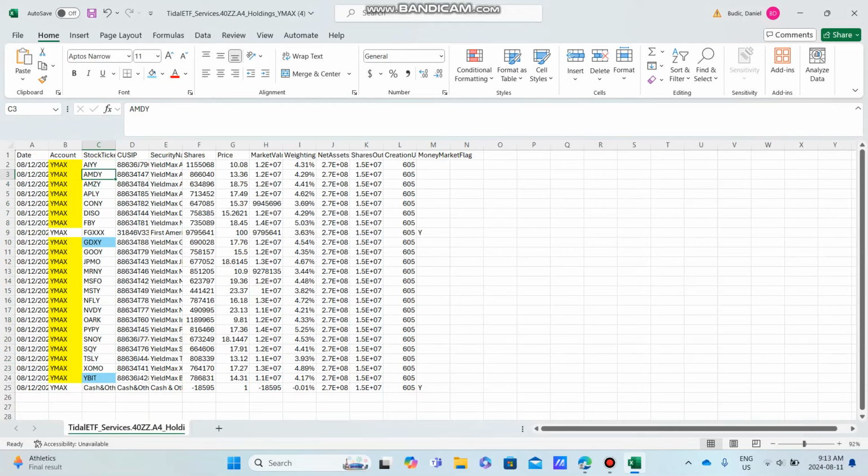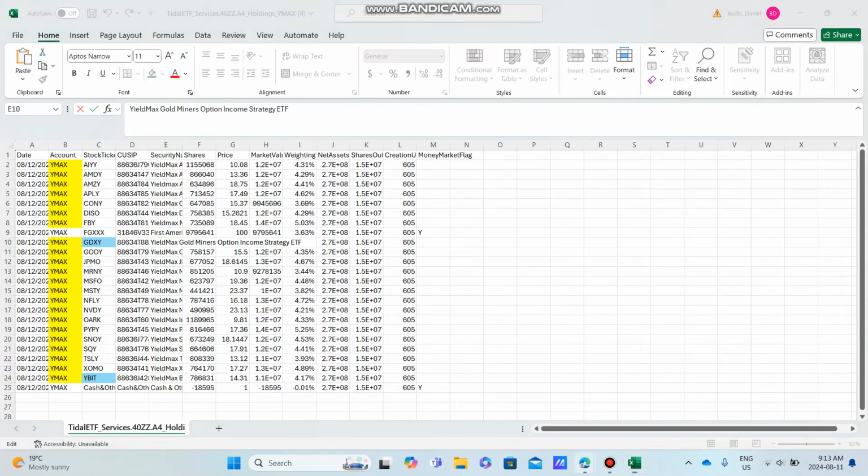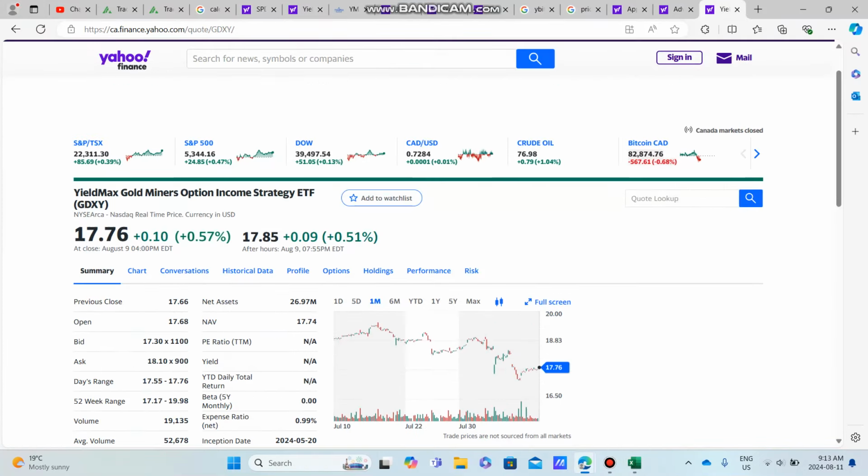For example, we have AMD, Amazon, Apple, Coinbase, Disney, Facebook. We also have a new one, which I have two of. We have Ybit, which tracks Bitcoin stock price, and we also have GDXY, which tracks gold miners, which is, I would assume, a gold company. I haven't really looked into it too much. I have their Yieldmax ETF posted up here, and it's currently trending down since IPO, not doing very well there.